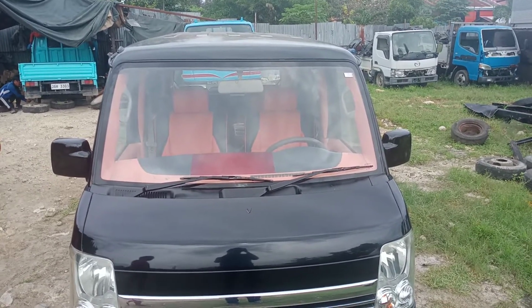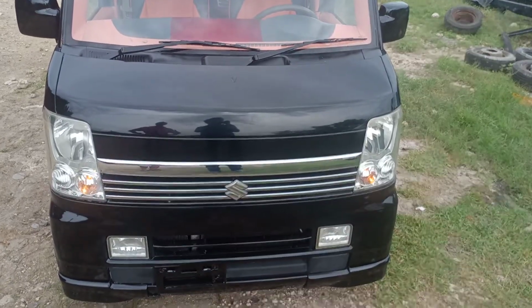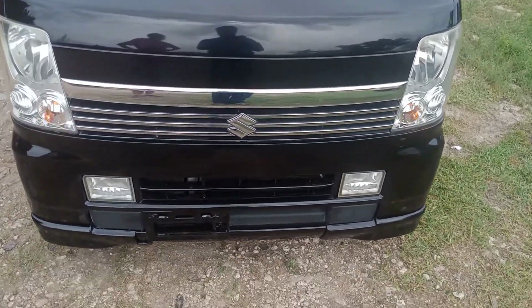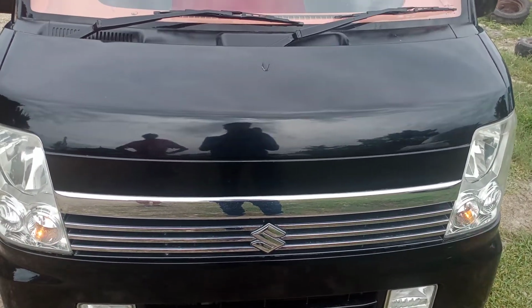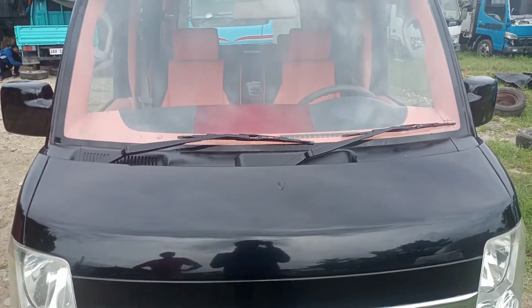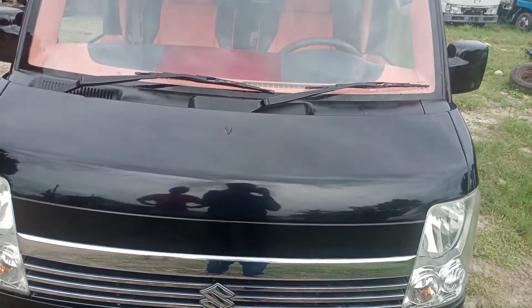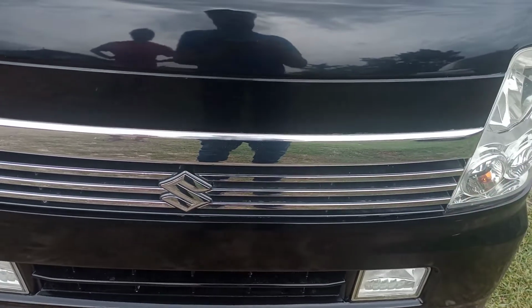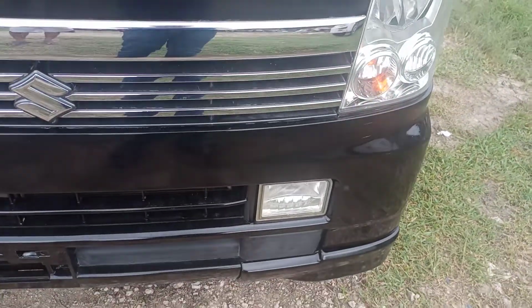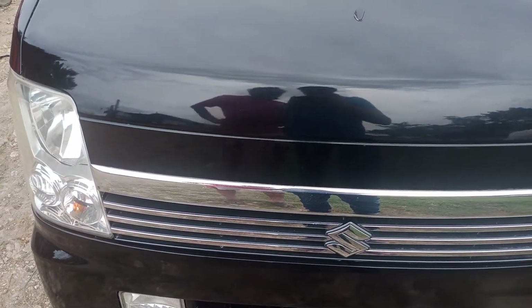Mahindra 64W, 4x4 automatic. Suzuki. Chrome. Bumper in the light. Light.